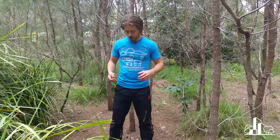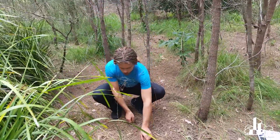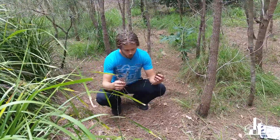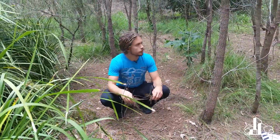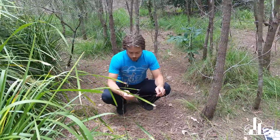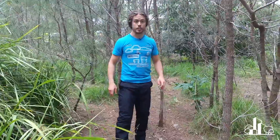And the other thing to look out for if you think you've got Casuarinas is you'll often find a thick layer of these pine needles on the ground underneath them. They drop a lot of their leaves down, and you'll find them sitting on the ground underneath them.